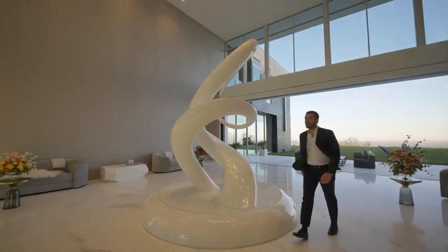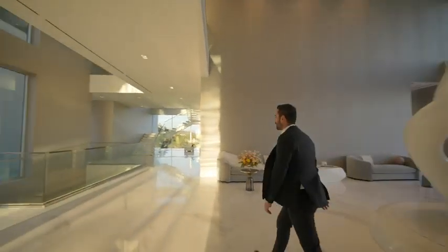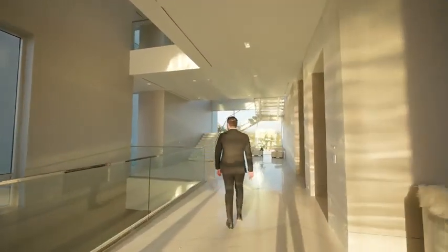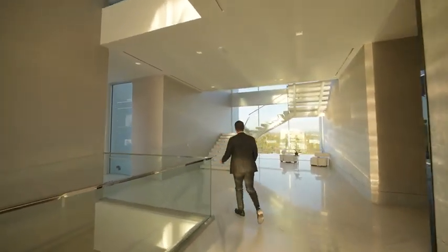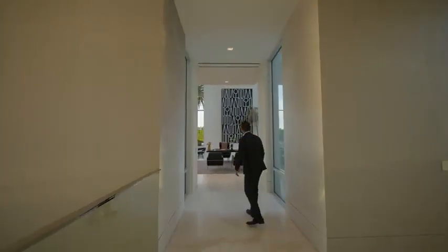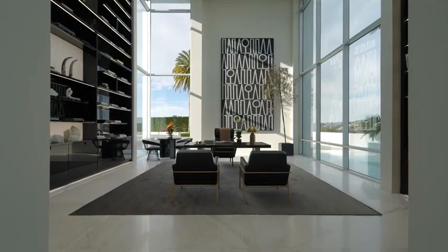Now, coming back here to the entry, we have this long hallway taking us to 2 special rooms. First, we're gonna check out the office. Now, before we get there, on our right-hand side, we have one of the staircases going up to the 2nd floor, and coming here, we have the office.